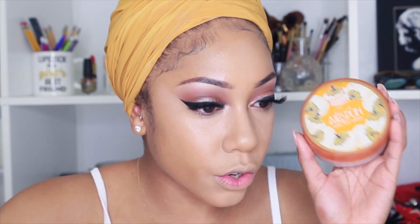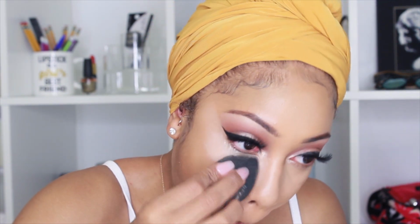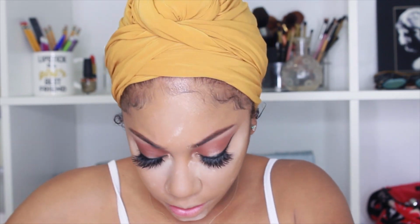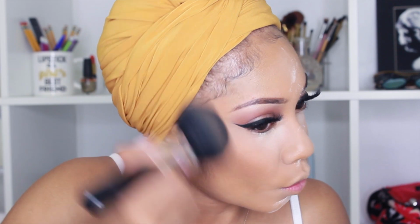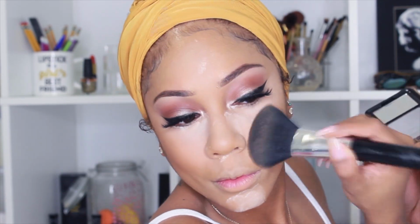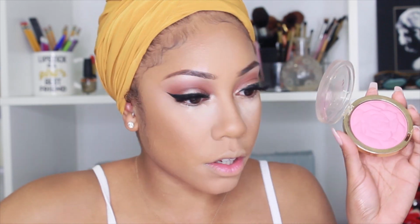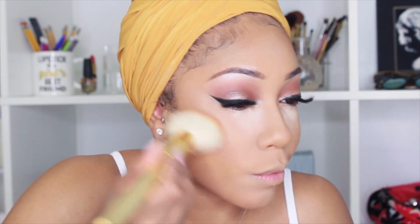To immediately set the concealer, taking the Airspun Loose Face Powder. So now I'm going to take my bronzer. You guys already know the Bronze Glow from Black Radiance. I'm just gonna add a tad bit of blush from Milani. This is Tea Rose. Just gonna add a touch of this to my cheeks.